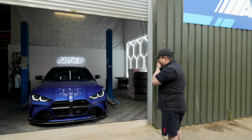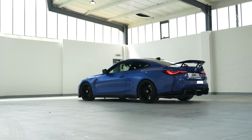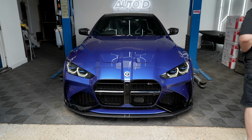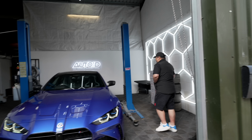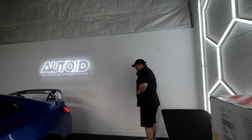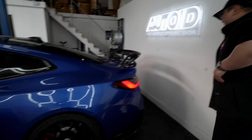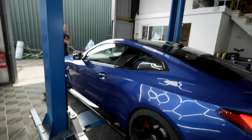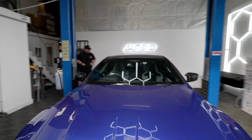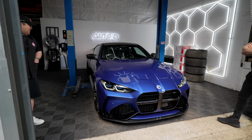Oh, holy shit! Oh my god! Oh my god! Oh my god! I can't believe it. What do we think then? Oh wow! Oh my god! Oh, this is sick! Oh my god! I can't believe it, mate. Like this is a different car. Oh, I can't believe it. Honestly, I can't. I'm speechless. Honestly, like, holy shit.